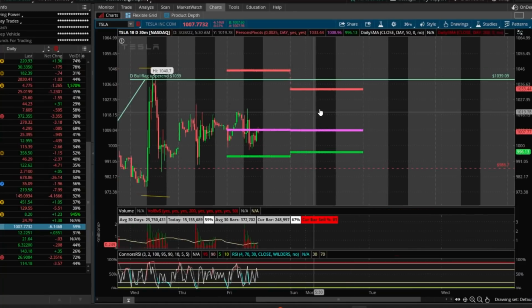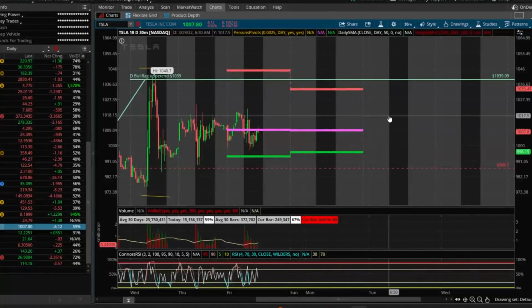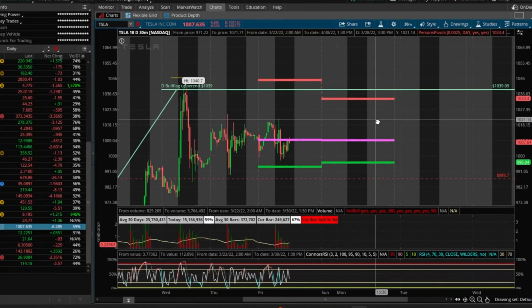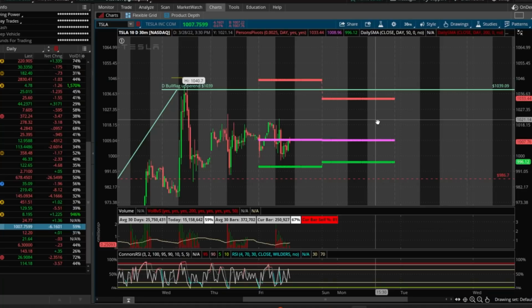Once Tesla starts to run, these pivot points don't really matter, right? So we use that as a guiding principle, but not as the Bible. If we miss an entry point, or if we don't want to enter a call option today, Friday, March the 25th, we could also wait until Monday, right? If Tesla does not gap up on Monday and it also goes sideways for the first half of the day, that is also a good opportunity to enter.